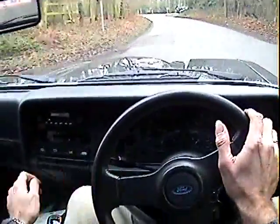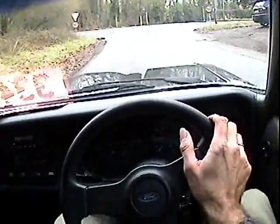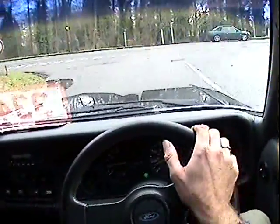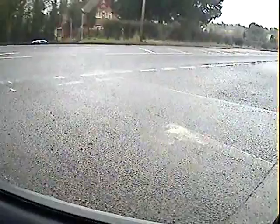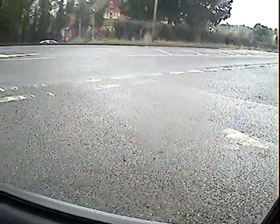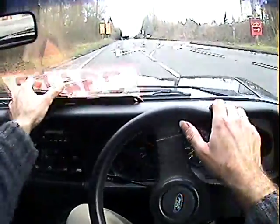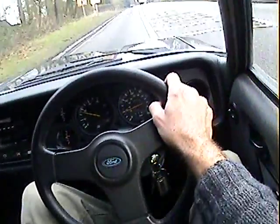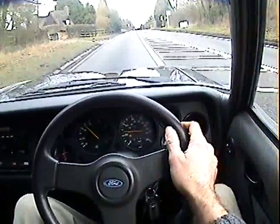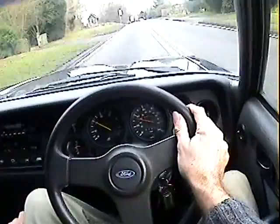Oh, there goes my tray plates. Pop that up there for now, that might rattle a little bit, but too bad. To the junction, big truck coming. I'll let that go a little bit so we can give it a bit of speed. Take that off for a minute. Off we go. Everything works, everything does what it should. It's a cracking Capri, this one.